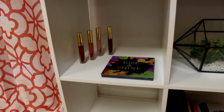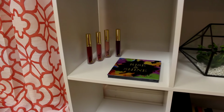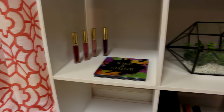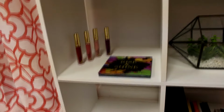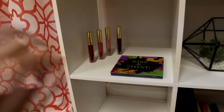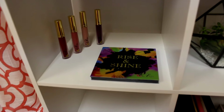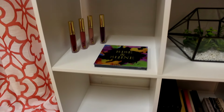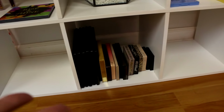Over here, this is a PR collection. I actually won a spot on their PR, and I have a video coming up if it's not already out with them, and so I'll have that linked. But I'm really impressed. That's my swatches today. It's just really good. You guys are gonna have to see a tutorial with this one because it's super pretty. But that's the Rise and Shine palette from Anja Beauty, and then down here is like a glob of palettes.